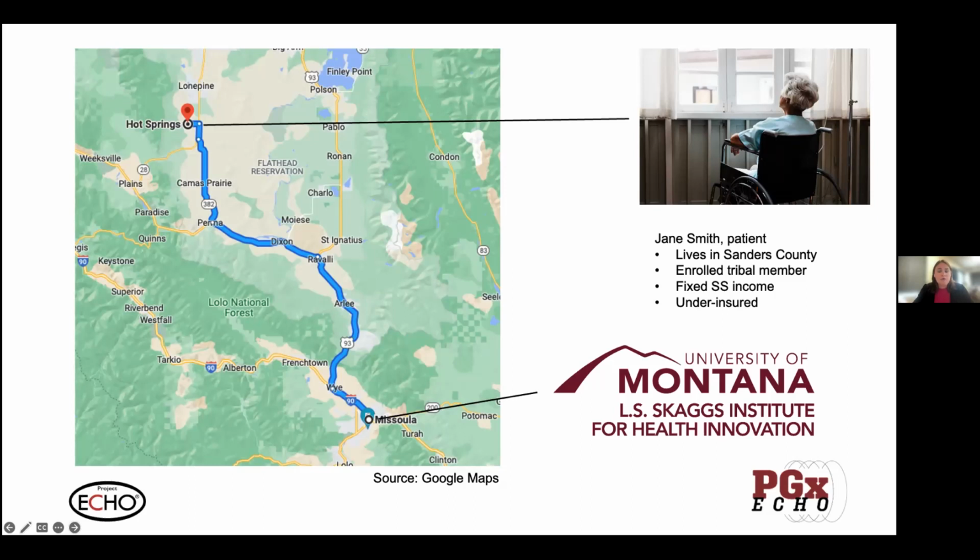So if a tribally enrolled underinsured patient living in Hot Springs, which is in Sanders County and also located on the Flathead Reservation, wants to access a PGX test for, let's say, depression medication selection, we are one of the very few programs in the state actively implementing, and we're down here in Missoula. And so they would need to travel 80 or more miles to reach one of the closest mental health providers to order the test, and the cost of transportation for any appointments, the test cost, it would all be a significant barrier to this patient. So the likelihood of them receiving a PGX test and subsequent consultation is very slim.